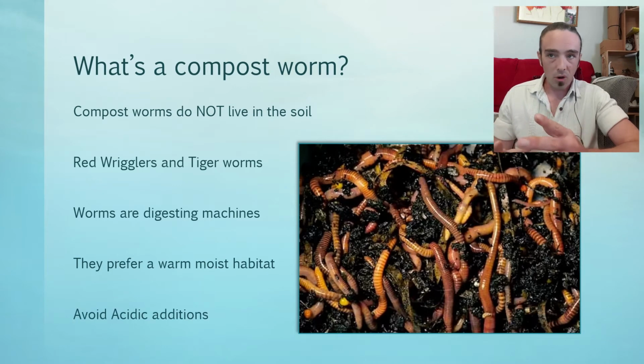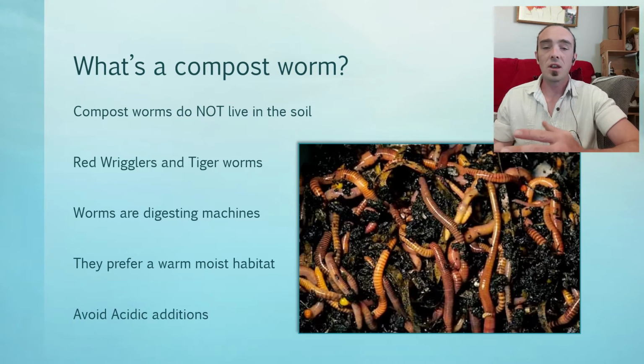When we're feeding them, we want to avoid acidic additions. So things like citrus peels or chopped up citrus fruit would be to be avoided. We can balance these things out. We'll talk a little bit about pH and acids and bases as we go on. But for the moment, we could just say that the compost worms prefer a more basic, more alkaline environment. And if we add acid to their area, they've got really thin skin and it hurts them. So they're not as productive.